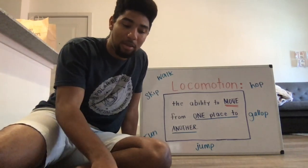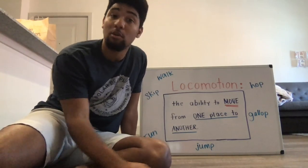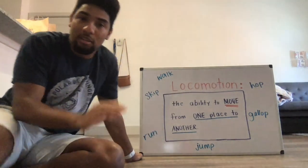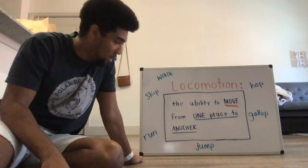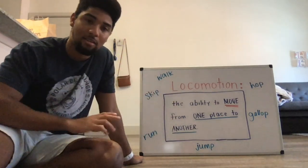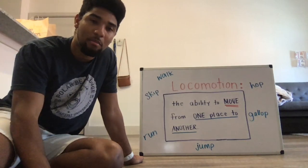Now, last week we had just running. So running was a locomotion. I didn't know if you know that. It's right here. Running is a form of locomotion. But today we're going to be focusing not just on running, but on some of the ones on the board as well. Okay, so we're going to start by just doing the walk.